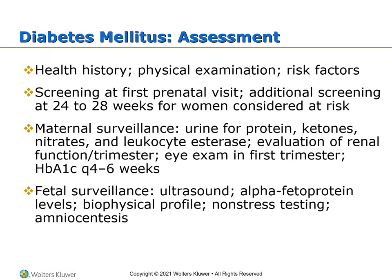So, as the nurse, you're going to be assessing mom, those with high risk to have diabetes. Those placental hormones will kick in during the second trimester. So usually they'll have a 1 hour glucose tolerance test around 24 to 28 weeks. If they flunk that, then they are ordered a 3 hour glucose tolerance test.